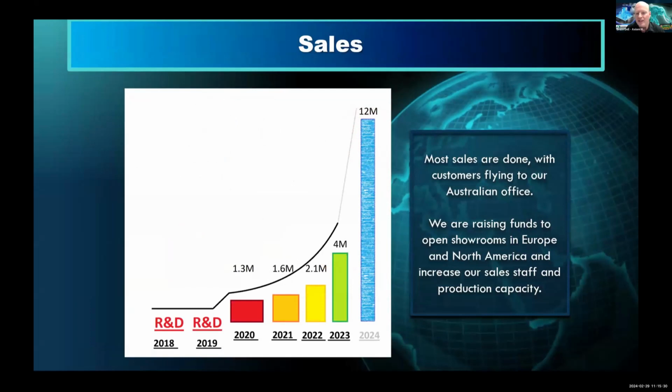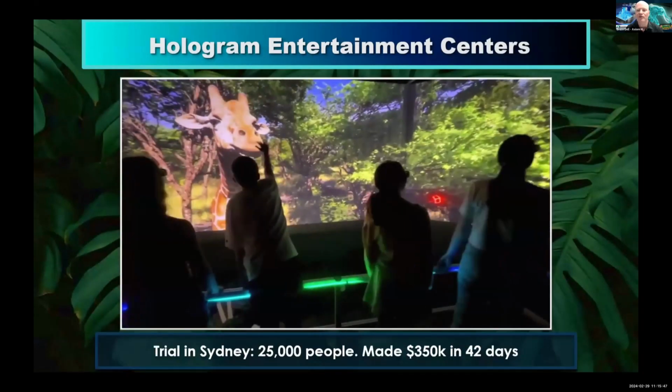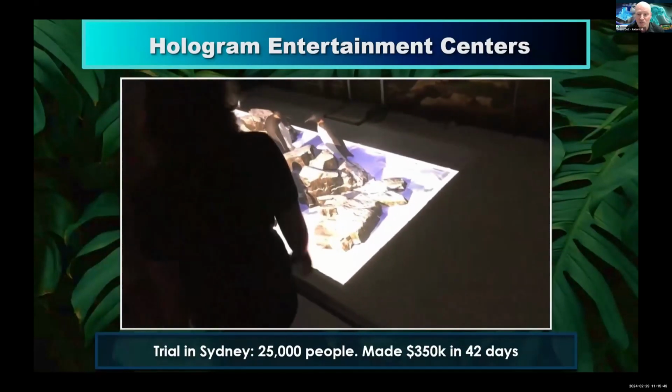We made $4 million last year Australian with one salesperson, and every customer had to fly all the way to Australia. So we think if we have lots of salespeople and showrooms around the world, then we expect probably to do very well. Okay, this year we've launched a number of entertainment products.